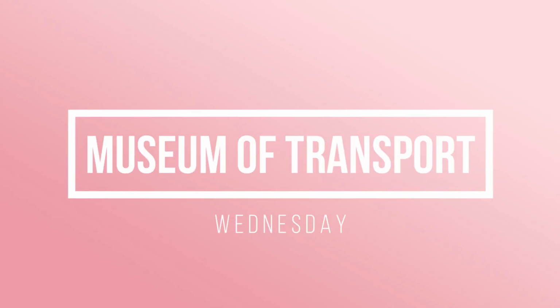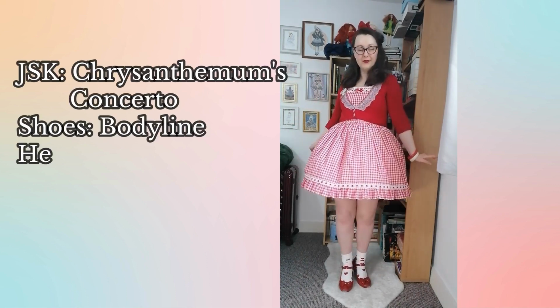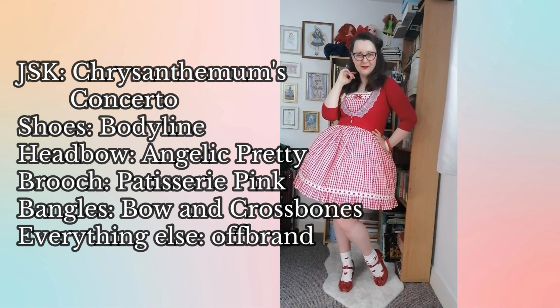Wednesday was dedicated to the Museum of Transport, and boy, did I have a little outfit crisis. None of the ideas I had in my head worked out in practice, so this coord is a last-minute change of plans that relied on tried and tested ideas. I still like this coord though, and the JSK from Chrysanthemum's Concerto is really comfy.